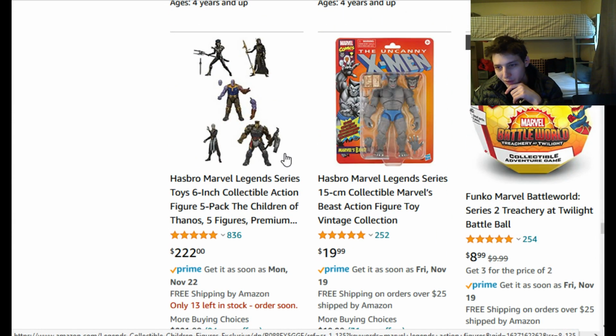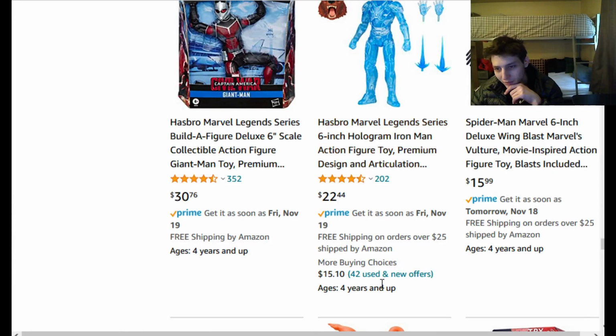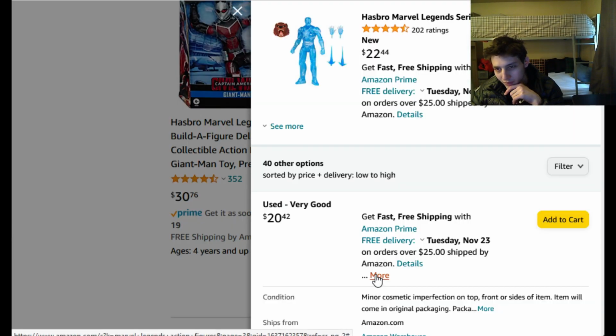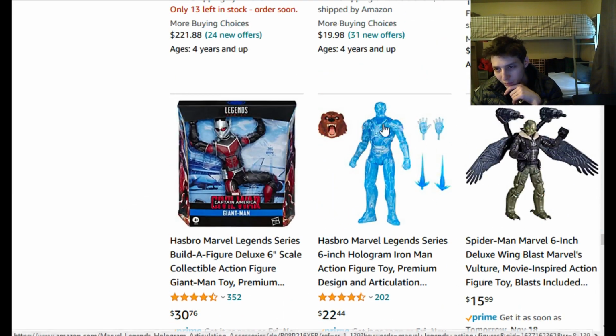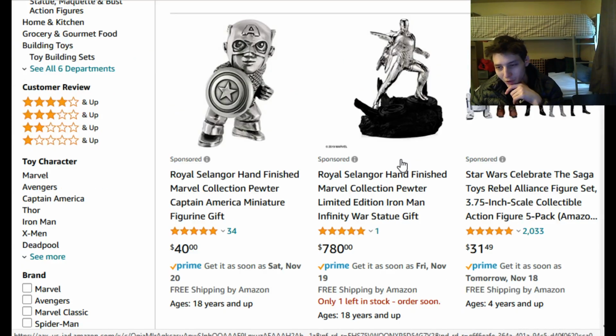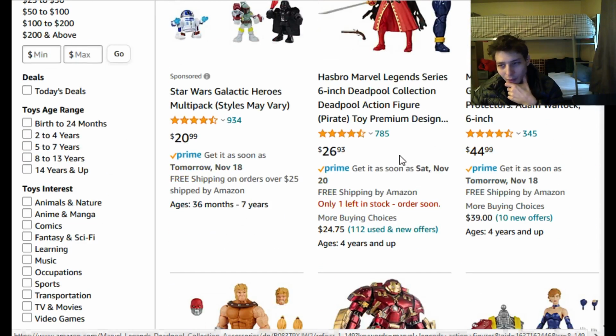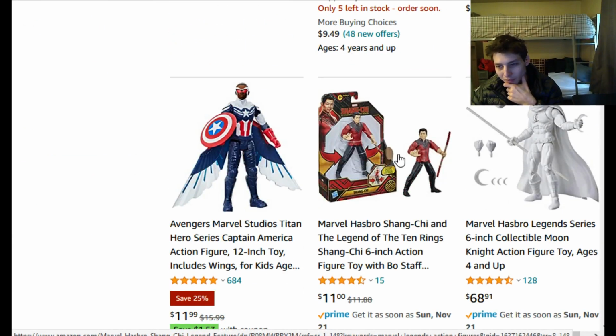You have a figure of the Beast, or the gray variant of Beast, at $20 plus sales tax. We have holographic Iron Man, retailing for, at this juncture, $22.40 plus sales tax. He does come with a Build-A-Figure piece though, but even when you account for the Build-A-Figure piece, I just cannot warrant paying close to $25 for a single Hasbro Marvel Legends figure.